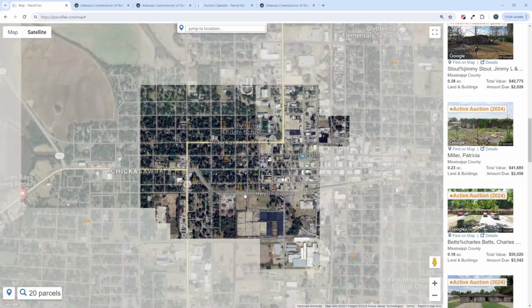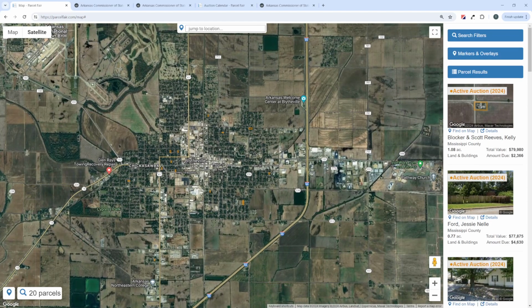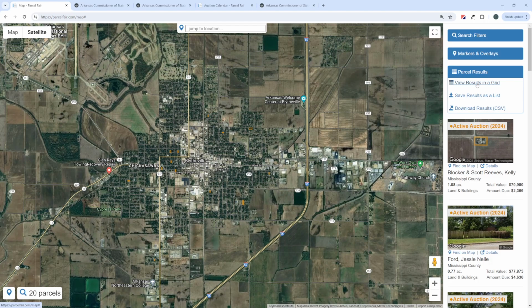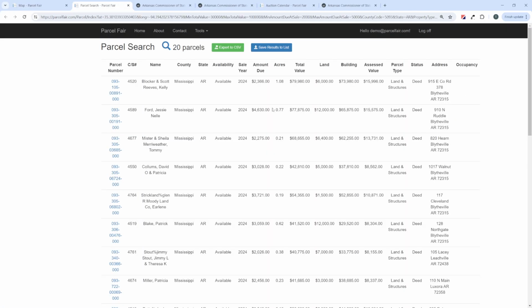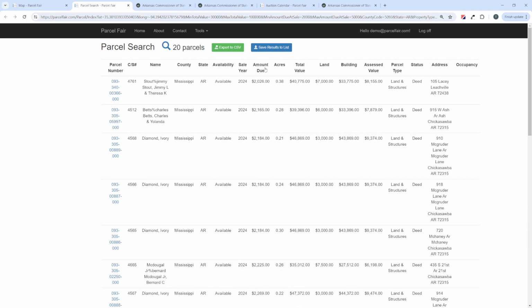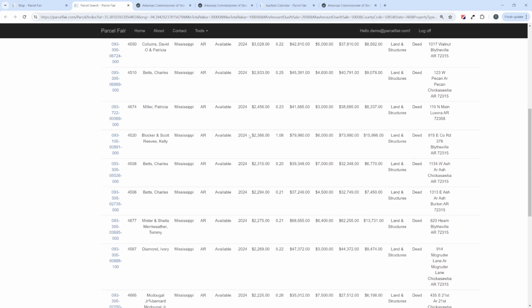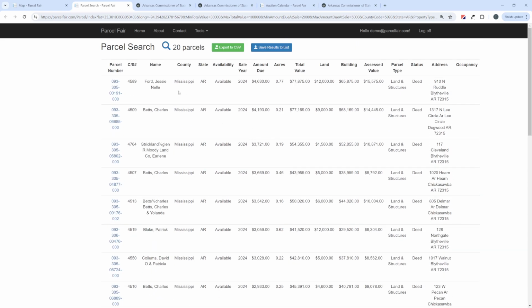But one other way I like to do this when my search results are down to just 20 properties: at the top on the right hand side here, I like this blue button that says parcel results, and I will just view these results in a grid, which gives me a different view of the properties where I can sort by the valuation. These column headers are clickable. That's the most expensive property up top inside of my search. I can sort by the amount due. Remember, I have filters applied, so the amount due will not be over $5,000. And that gives me different ways just to think through the auction and what my strategy might be.